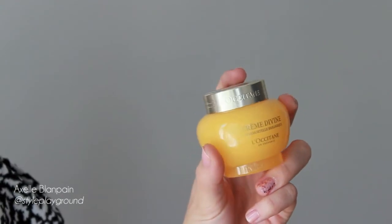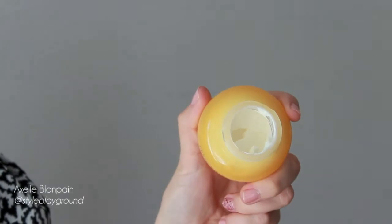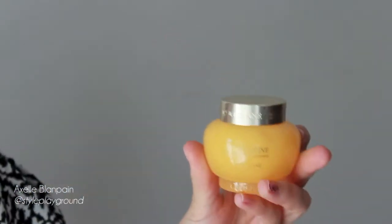Something else that I tried this month and I absolutely love, this is actually a French brand, it's from L'Occitane en Provence, and this is the Crème Divine. I just love this stuff because, you know, I mentioned it in videos before, I can never seem to find the right face moisturizer. I find really good ones, but it's not like, wow, this is wow in a jar.